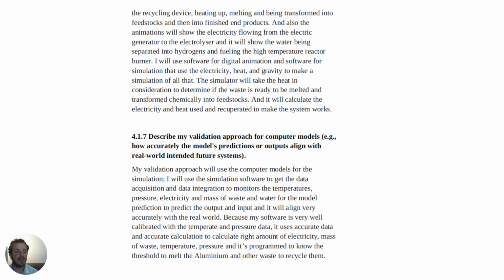Describe my validation approach for the computer model, for example how to compare the model prediction or output with the real world, for the future system.